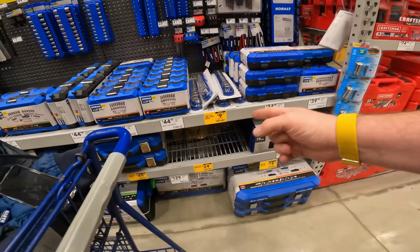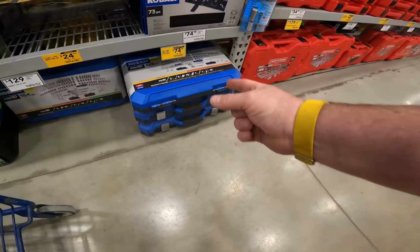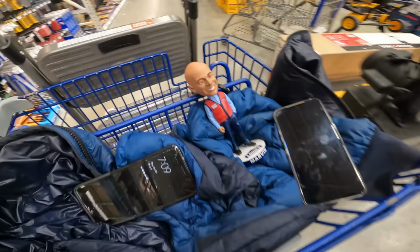Oh, they're still $9.97. I don't remember if they relayed properly, but for that price, I mean, what they charge for these holders is like $12. So the 129 piece set is $74.98, and $24.97 for the 118 piece set. We covered these: 509 to 305 for the 15 inch 12 speed floor drill press, and 569 to 455 for the 14 inch bandsaw. Come on, Marvin, show us the deals.